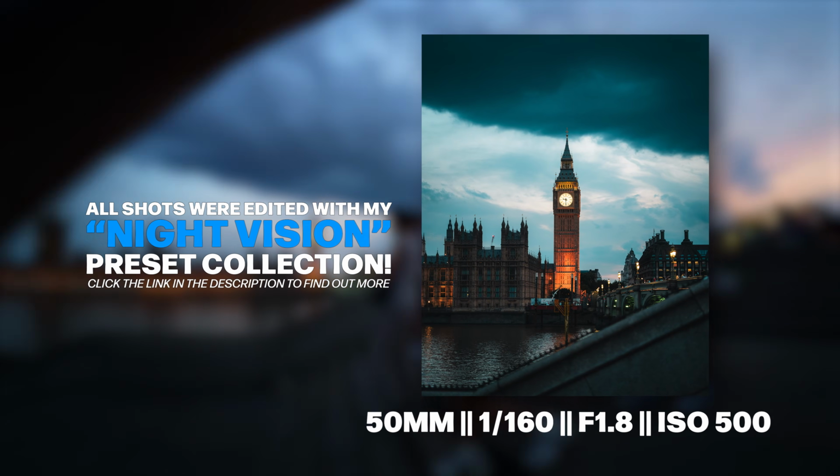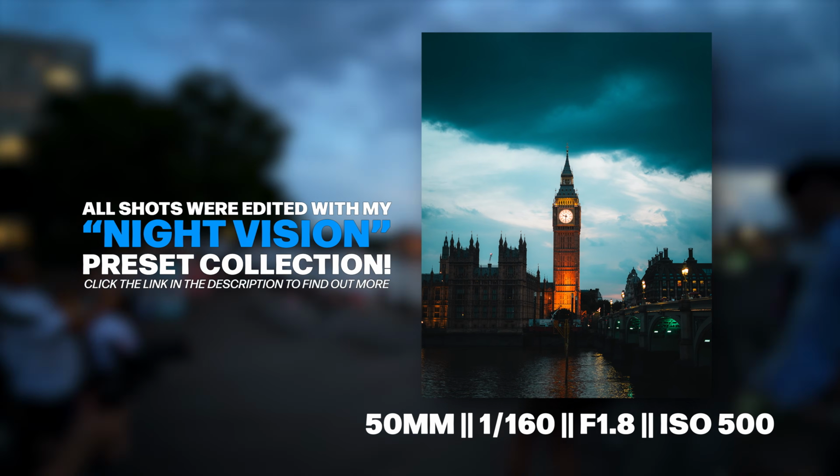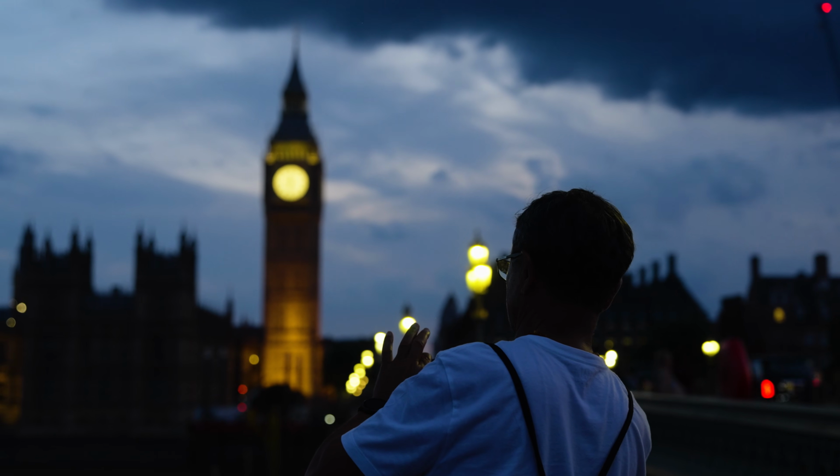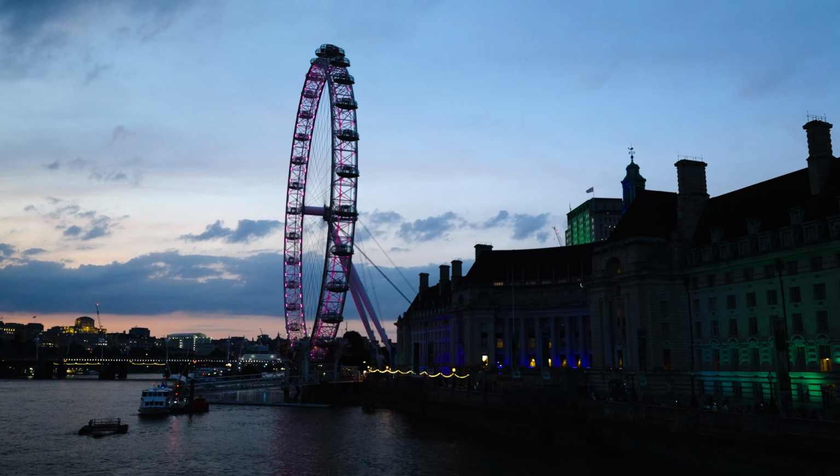All of these shots were edited with my preset collection, Night Vision. I also wanted to mention that as much as this lens is awesome for the price, it is a little bit soft in lots of instances, especially when I was looking through the shots and editing. I did just want to mention this to let you guys know.